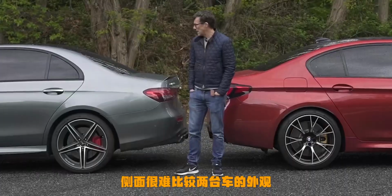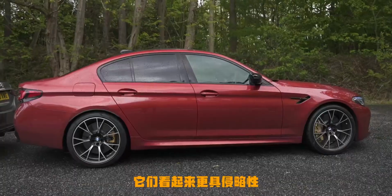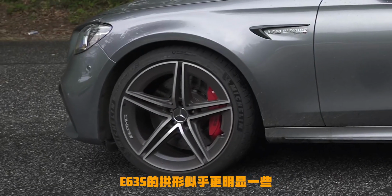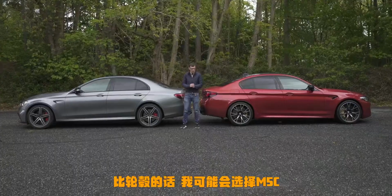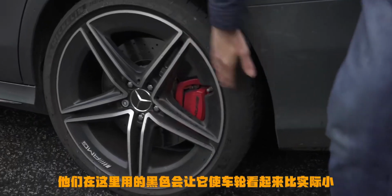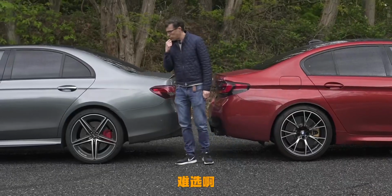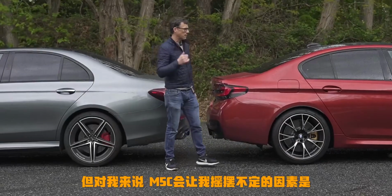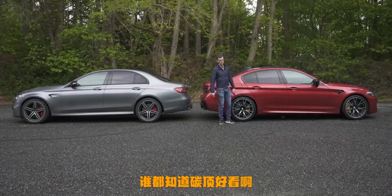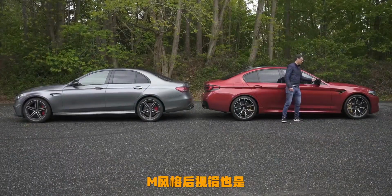From the side, it's a tough one, this. Both cars are a bit lower to the ground than the standard cars on which they're based. They're more aggressive looking because they have wider front wheel arches, though the front wheel arch on the Mercedes just seems a little bit more pronounced. When it comes to the wheels, I'm probably going to go with the BMW, just because of the design of the Merc wheel, the way they have this bit here in black. It actually makes the wheel look smaller than it really is. It is a tough one, but the thing that probably screams it for me about the BMW is this. As standard, the M5 Competition has a carbon roof. And carbon roofs are cool, so too are the M-style door mirrors with that extra element there, whereas the Mercedes mirrors are pretty normal.